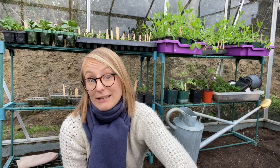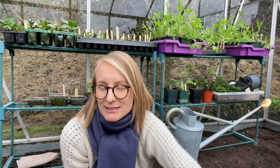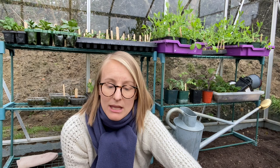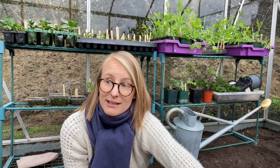So the way to get around that is to plant in containers or bags that you can easily move into a greenhouse or a protected area if you're predicted frost. So to hedge my bets a bit, I've planted some in a trug, and it will be a bit tricky because it's cracked in the bottom, but I can potentially move it into the greenhouse if need be.